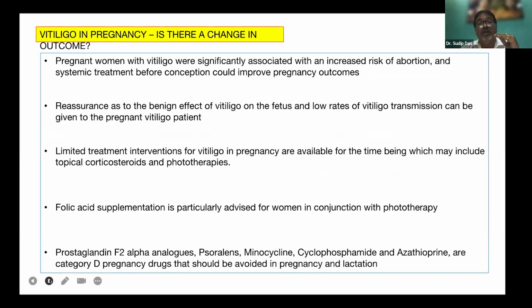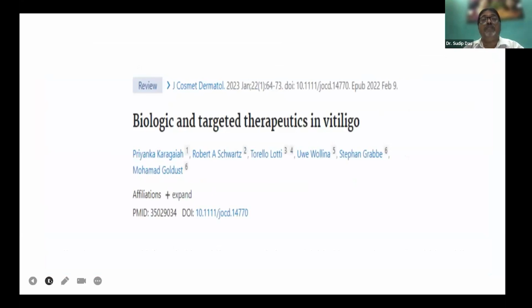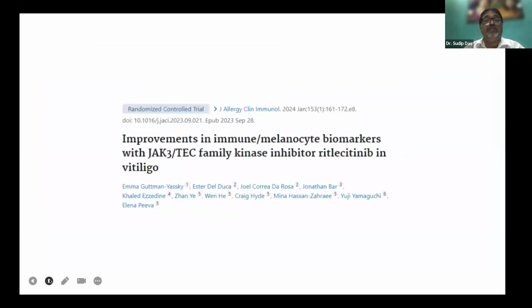Prostaglandin F2 analogs, psoralen, minocycline, cyclosporin, azathioprine are category D drugs, so they should better be avoided in pregnancy and lactation. This is a very important recently FDA approved drug, which I was describing, ritlecitinib. There are new biologics coming up, targeted therapies in vitiligo, and we should keep ourselves updated. Improvement of immune and melanocyte biomarkers with the JAK3-TEC inhibitor, ritlecitinib, that I was telling.